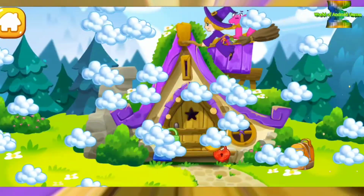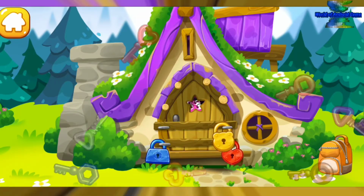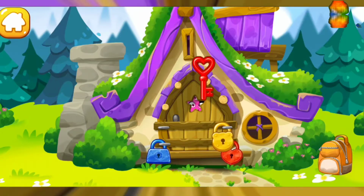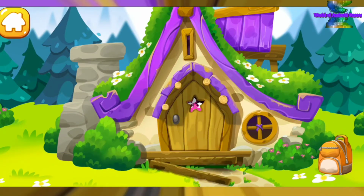Number 17 went to a hut to see a kind witch. Unfortunately, she isn't home and the door is locked. Help the number get out. Find the key for each lock. Like this.